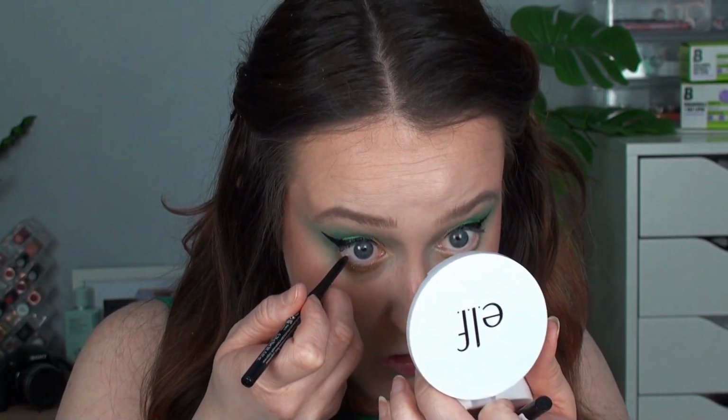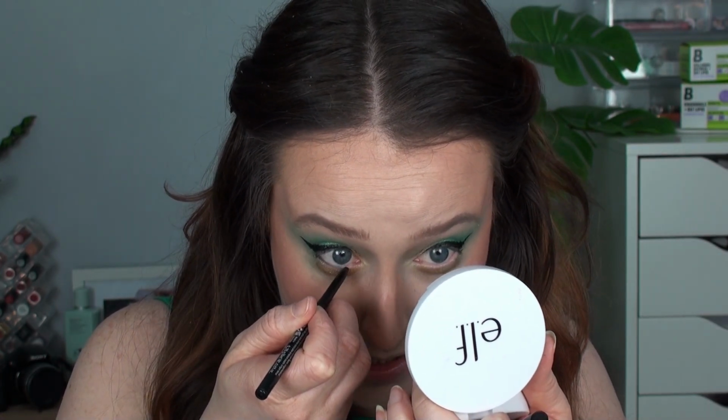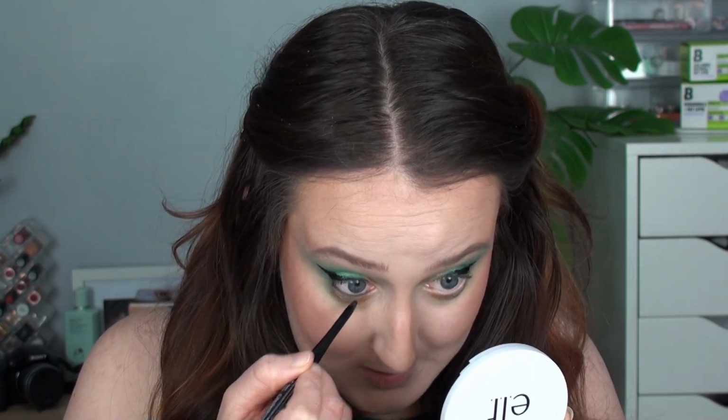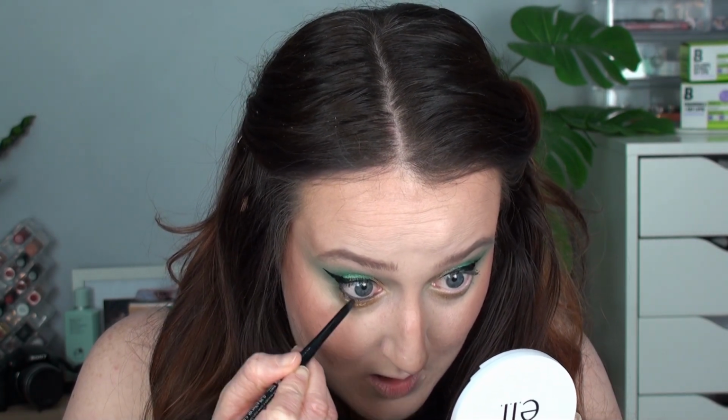So that's the liquid liner done. I'm now going in with a crayon liner in the waterline. So this is the Essence Long Lasting Eye Pencil in 01 Black Fever, and I'm going to just get my mirror up again and scribble this into the lower waterline. So as I was saying, scribbling this in the lower waterline, I'm also running this where the actual lashes come out, if that makes sense, to deepen up the actual lash line.